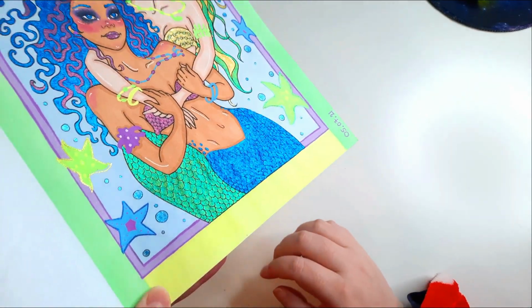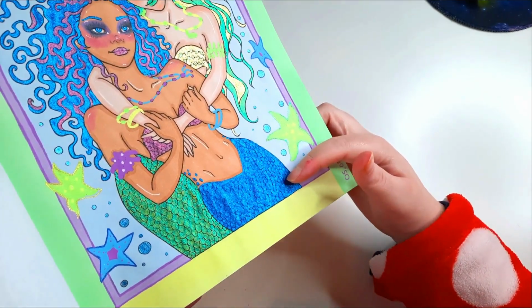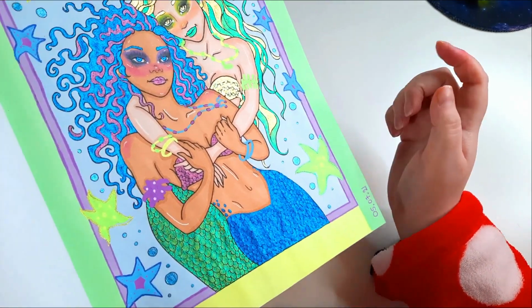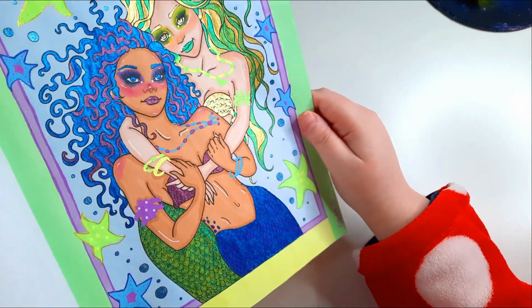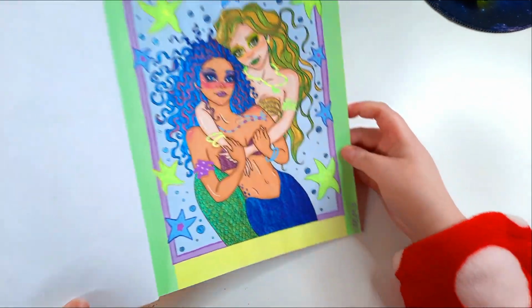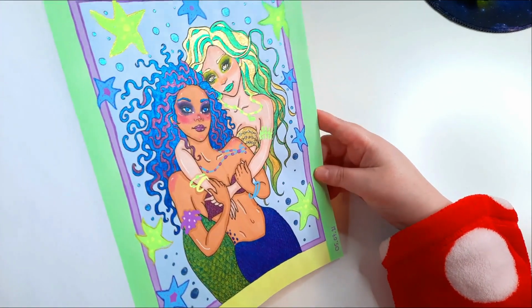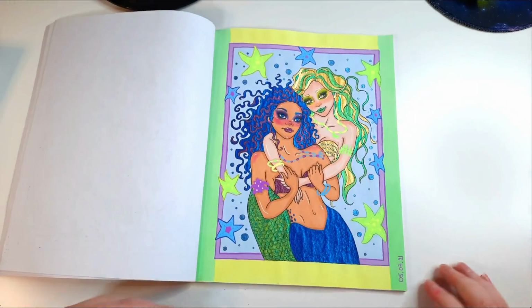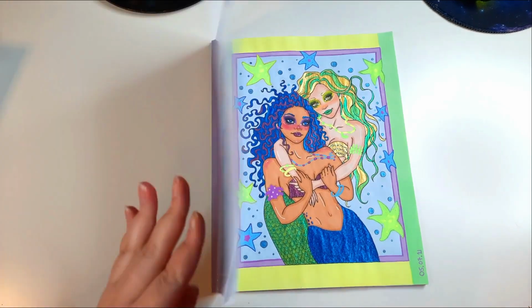I'm trying to show you against the light. Hopefully you can see. This is the violet plus metallic blue, which is gorgeous. And the gold, obviously. And I love this page. Every time I look at it and I shine it on the light, especially her hair, it just makes my heart smile. So yeah, I really like this one.